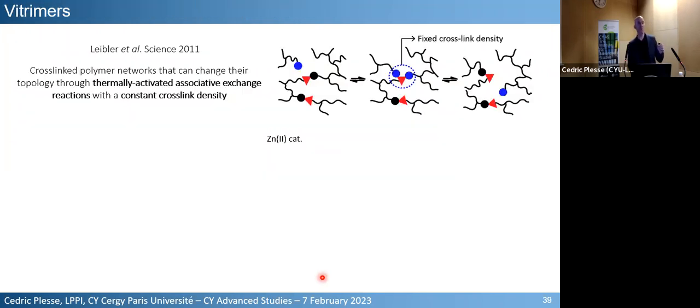But there was a little revolution approximately 10 years ago, by Leibler, who described cross-linked materials that can be self-healed and reprocessed. Not going too much into detail, these materials are based on dynamic bonds that are able to exchange. So not to dissociate and reassociate, but to exchange. And by applying temperature, this exchange allows the material to be reorganized, to change its topology. This scheme is really simplistic, but it can help to understand what happens.